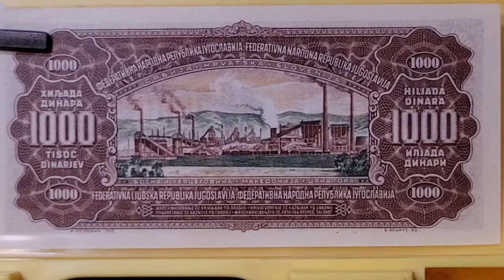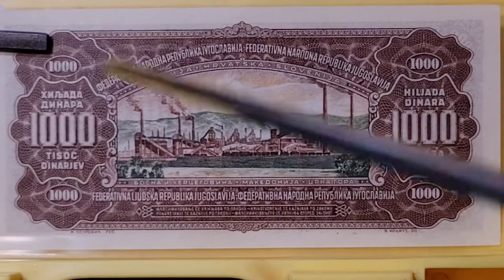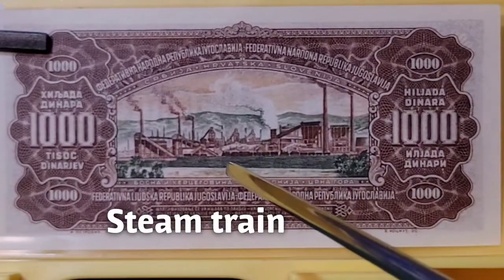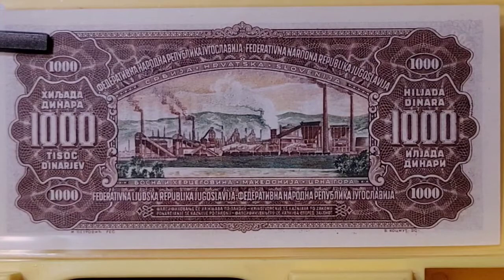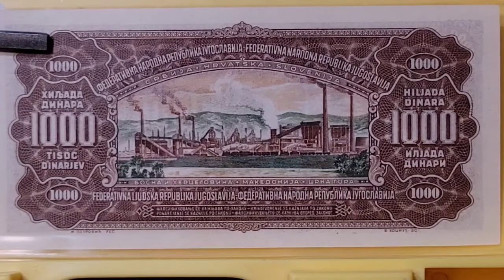All right, what we have here on this note, most people wouldn't have noticed it right away, but there is a steam train in the front of this anonymous steel mill. And I've had this note for a long time, and I never realized that there was a little train there. So this would fit nicely in a train theme, and I may have to stick it in a train theme video. So if anybody knows the name of this anonymous steel mill or factory, or maybe where it's located, I'd enjoy having that information. Please post and let me know, or drop me an email. I do like the mountains that are in the background. And again, we see texts that are in Croatian, Macedonian, Serbian, and Slovenian.